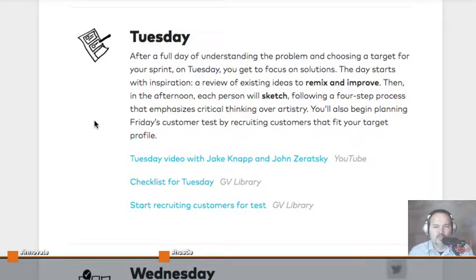And this is where we really break out and do some solo work, because each person's going to sketch the idea and the particular solution that they're putting forward. We also, at this point, follow the four-step process that emphasizes critical thinking over artistry. So what that means is I always have a UX designer in the room, and of course they're typically a person that came up in the artistry field and they can draw really, really well. Now that adds a lot of value, especially in a workshop setting, to help people move forward and understand what this product's going to look like.